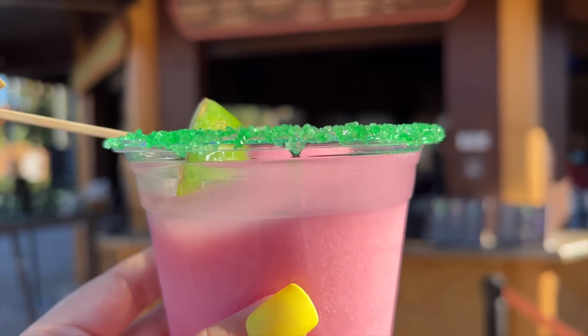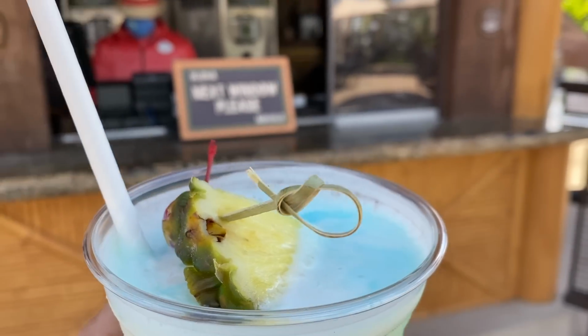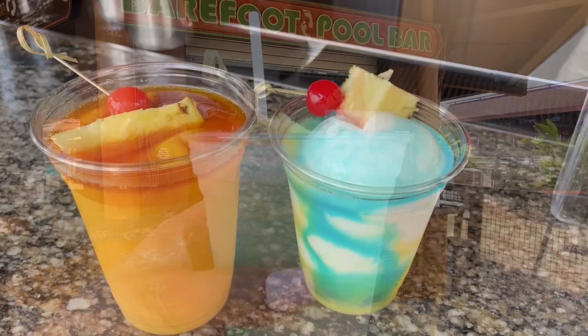The Barefoot Pool Bar at Disney's Polynesian Village Resort, so if you're looking for more of a tiki or beachy vibe, the Barefoot Pool Bar is the pool bar for you. Here we recommend the Voyager drink made with rum, cream of coconut, pineapple juice, Dole Whip, and blue curacao. And we recommend it because we actually helped create it.